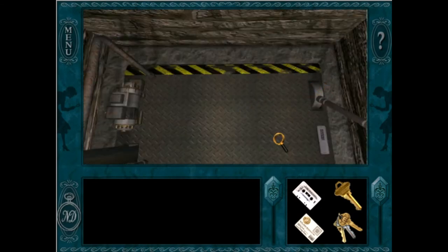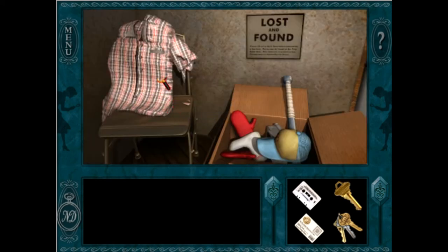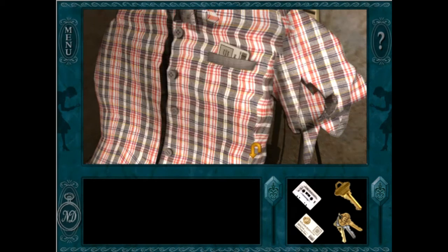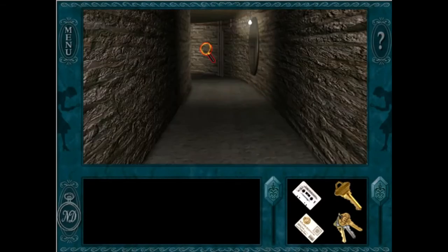But it turned out that nope, this was just a nice ride, and wow, this is what's behind Millie's gate here, and it's no other than Owen Spader's contractor ID card, which reveals his ID, his employee ID. So that was that. Very fun.